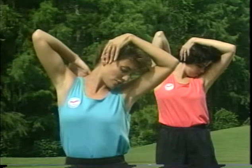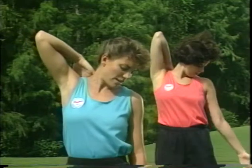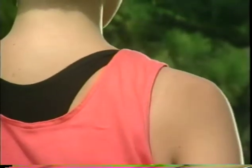You want to release this stretch in opposing order. First, relax the hand on top of your head, then rotate your chin forward, and then release the other hand. Let's repeat this to the other side.